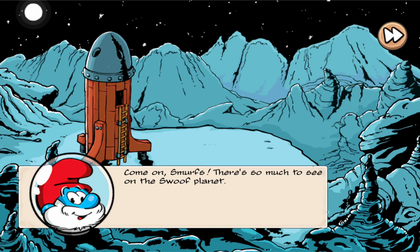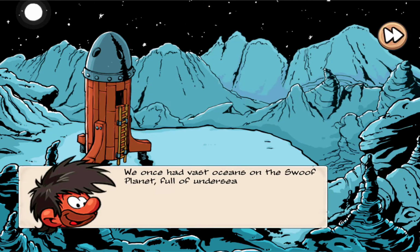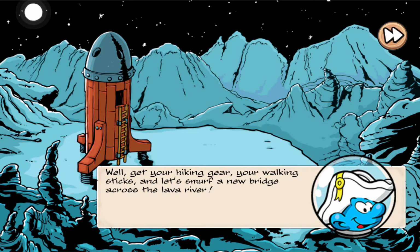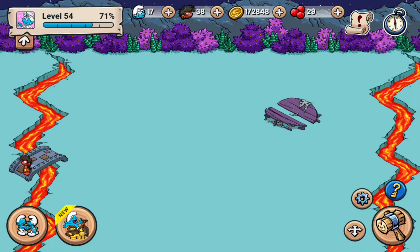Come on, Smurfs. There's so much to see on the Smurf planet. There sure is. Think we'll see any more flying fish? We once had vast oceans on the Smurf floor, full of undersea life. But as the oceans retreated, we had to create aquariums to preserve them. What a Smurfy idea. Well, get your hiking gear, your walking sticks, and let's smurf a new bridge across the lava river. This again.